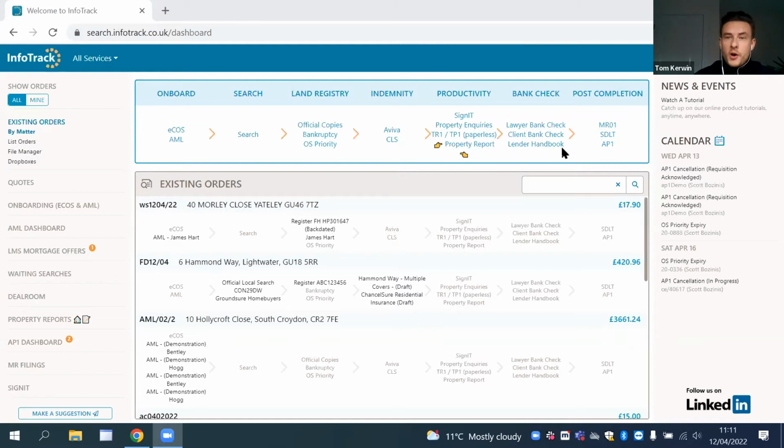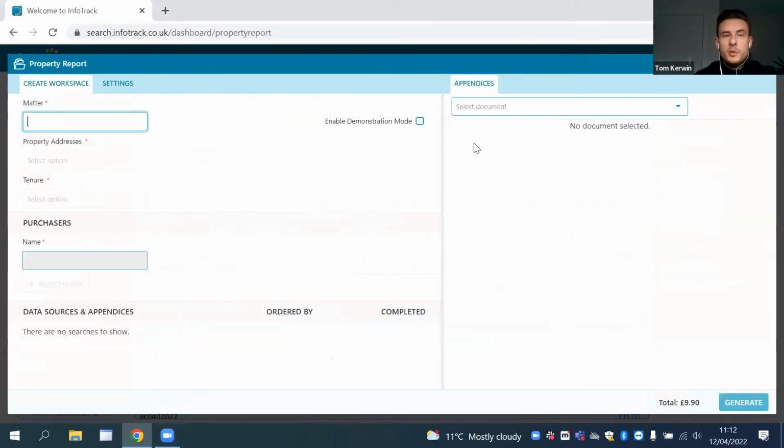So this is the InfoTrack home screen. Property report sits here, just under productivity. So I'll click on property report. And this is the setup. So we're going to set up a property report workspace. I will use my demonstration mode.